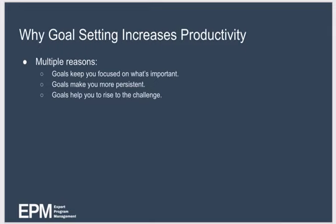Now, it's natural to have days where you're super motivated and other days where things aren't going so well. So having goals that you're committed to can give you the determination to push through the difficult times. And thirdly, goals help you rise to the challenge. If you're committed to achieving them, then stretch goals can help you to achieve more than you really ever thought possible.